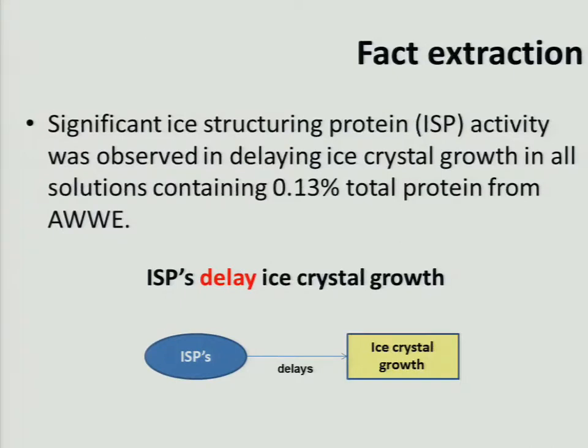But life doesn't give us facts as bullet points. We have to extract them. So from this text: significant ice structuring protein, ISP, activity was observed in delaying ice crystal growth in all solutions containing 0.13% total protein from acclimated winter wheat extract. From all that, we extract the meaning, and then we can create a graphical representation. And this is the relationship between the two entities.